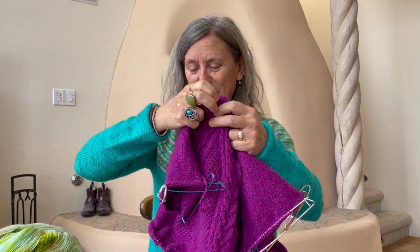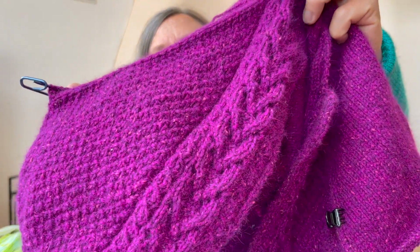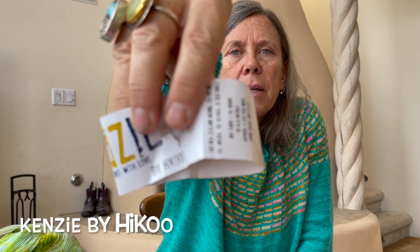You notice this, maybe. And you notice that I am not using the yarn that I had initially planned to use. What I picked is a yarn which I am so happy with. It's such a beautiful yarn. I love knitting with this. It's so soft, and it was also surprisingly affordable. Not surprisingly, I mean, it was just a great price. I've had this for a while in my stash. It's called Kenzie by Haiku. I hope you can see that.